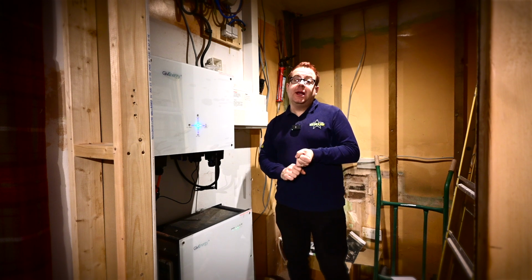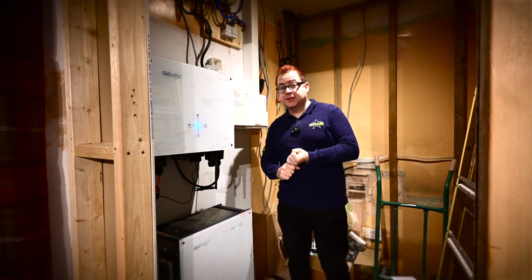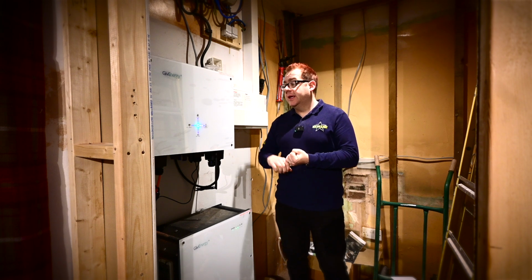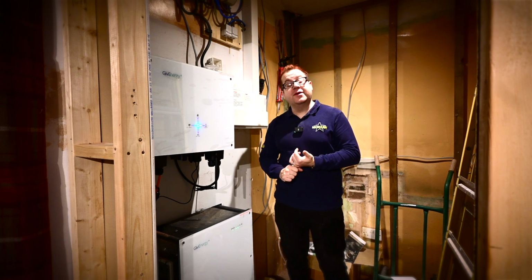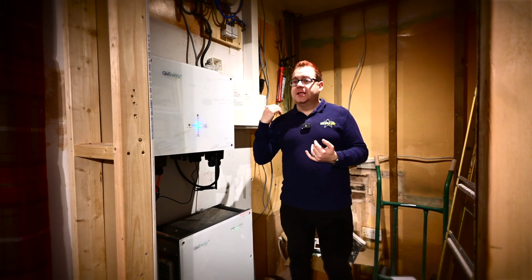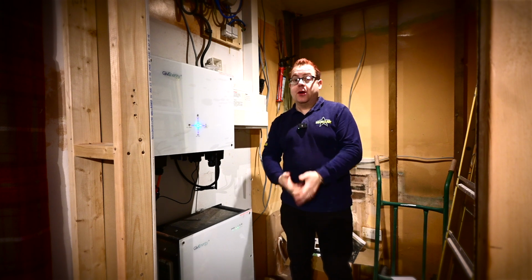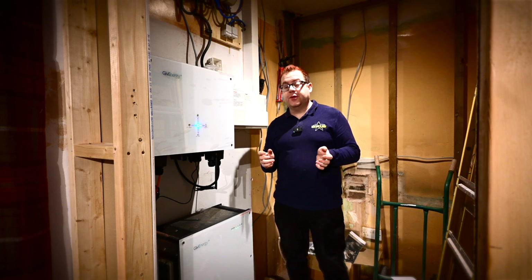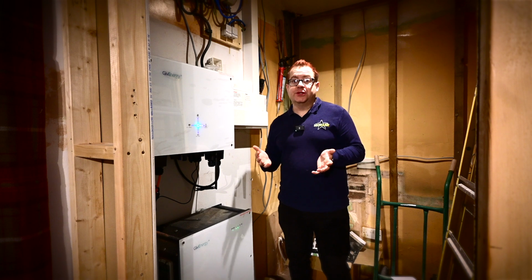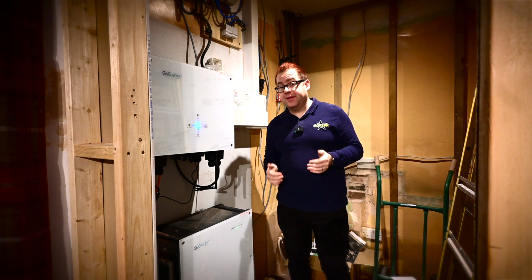The My Energy Libby can be installed as a hybrid inverter. It can be installed with or without solar PV, so that can be done as a battery only installation. Give Energy offer an all-in-one, which is very similar to the Tesla Powerwall as well. And then you've got all your Solax and your Solis, SolarEdge, and all those other wonderful companies who are offering battery only options as well as hybrid inverters and solar PV inverters.